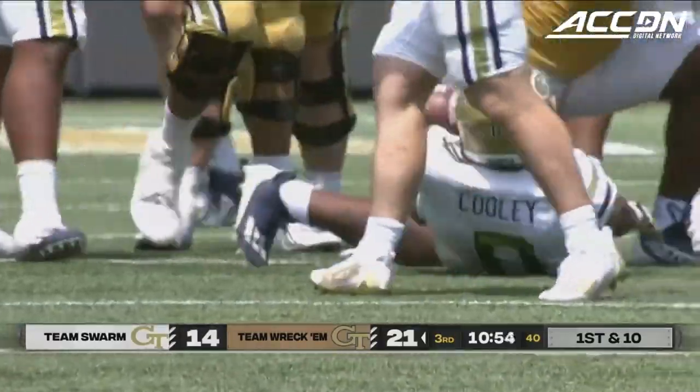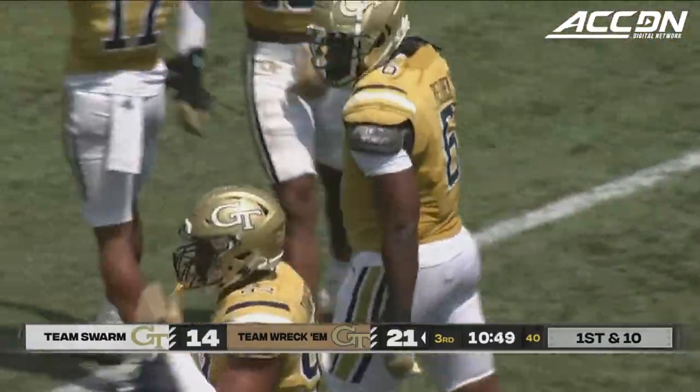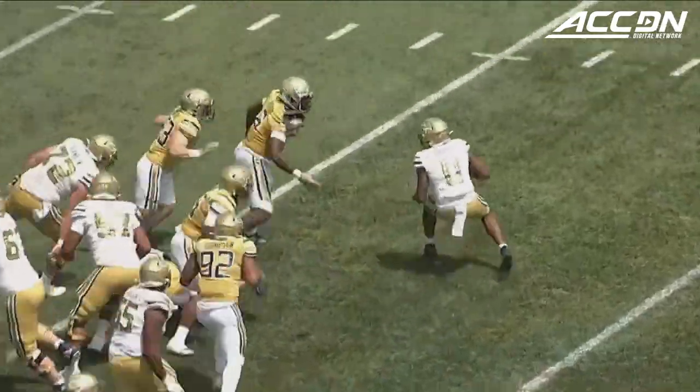Trying to get back to a bowl game. The last one came in 2018. New faces on this team. Good play here made defensively.